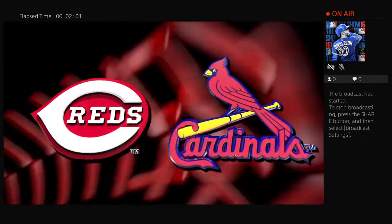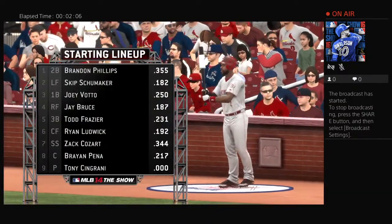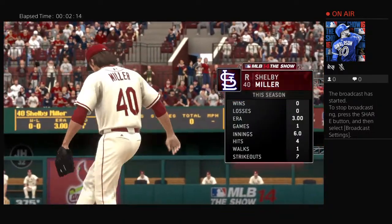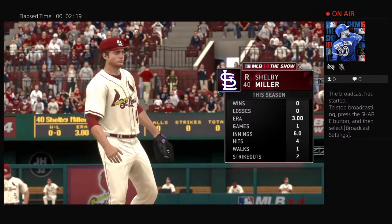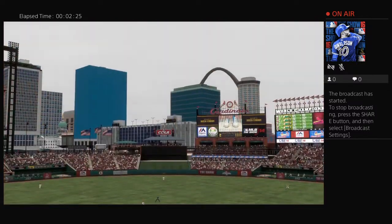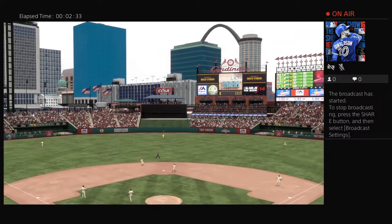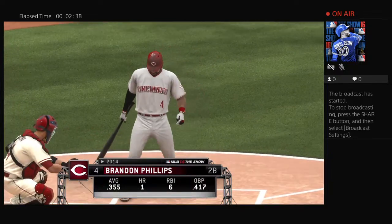We'll hear plenty more from the guys moving forward, but before we do, let's take a look at the starting lineup for the visiting Cincinnati Reds, as their order will read like this. They'll match up against this young man, prized prospect right-hander Shelby Miller. Brandon Phillips will head for the box as we are just about ready to get things going today.